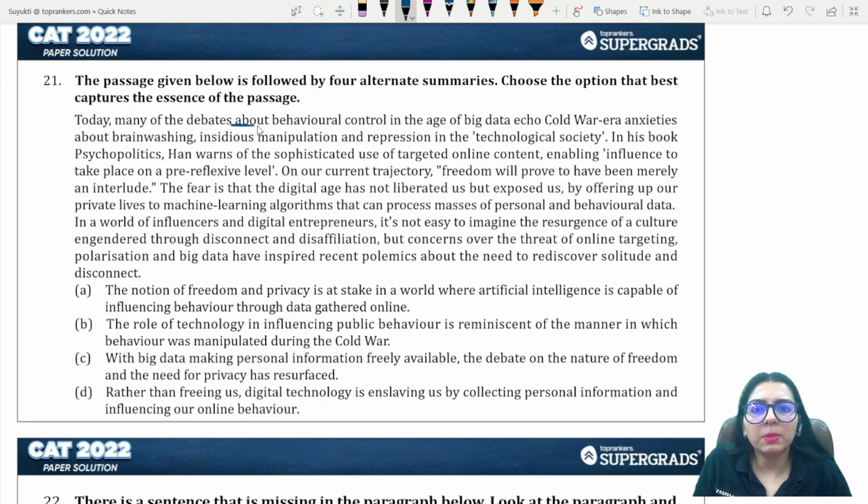Today, many of the debates about behavioral control in the age of big data echo Cold War era anxieties about brainwashing, insidious manipulation, and repression in the technological society. In his book, Psychopolitics, Han warns of the sophisticated use of targeted online content, enabling influence to take place on a pre-reflexive level. On our current trajectory, freedom will prove to have been merely an interlude.